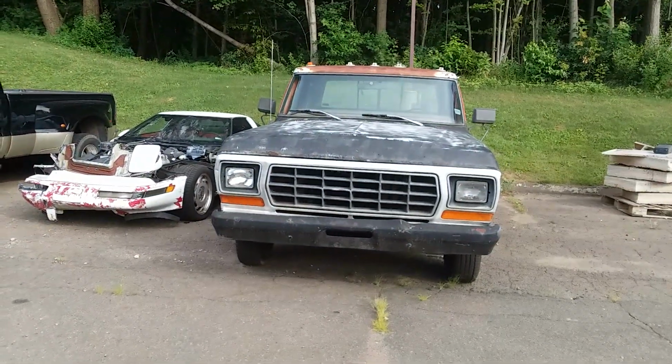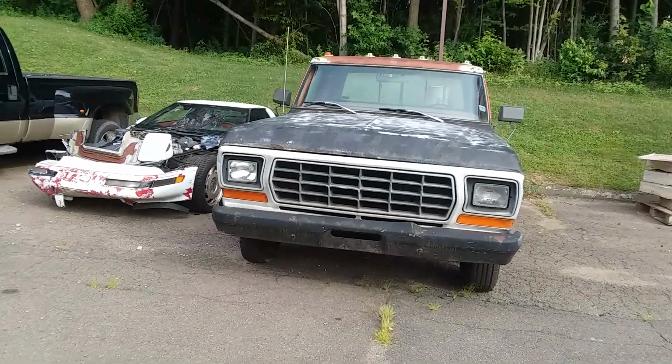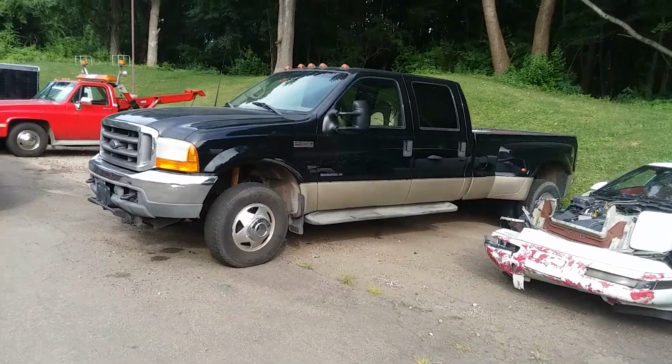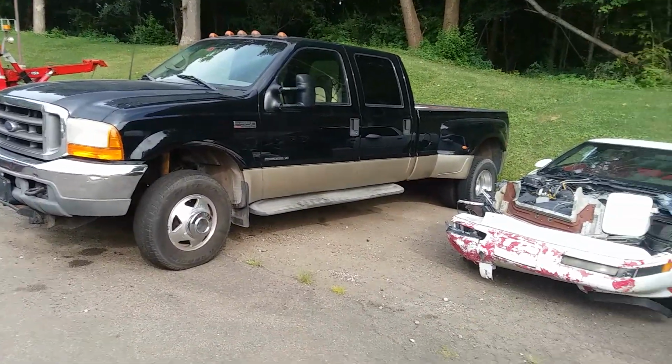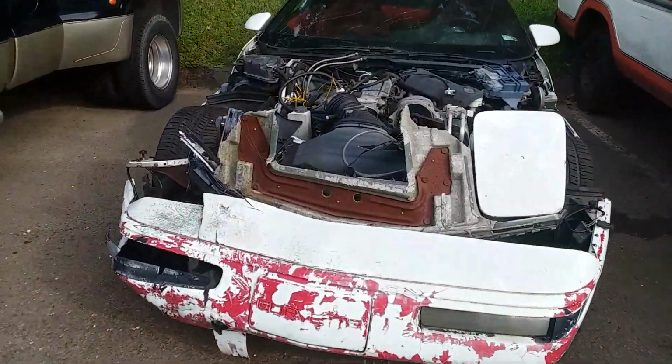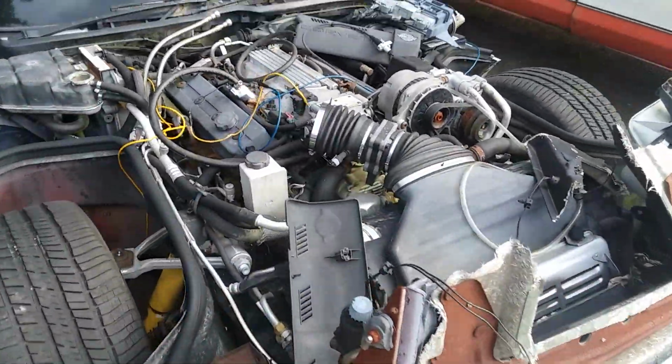Again, I love this truck. I can't wait to get going on this one. This is going to be one hell of a project. And we got the tow rig over here that's just sitting dormant. Like I said before, a lot of you guys might remember that one. And this, I'd like to put a tarp over this thing, like a dead body.